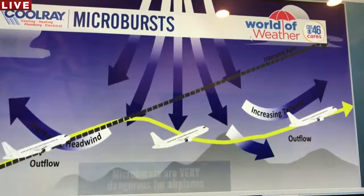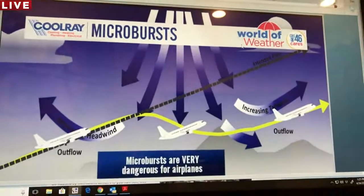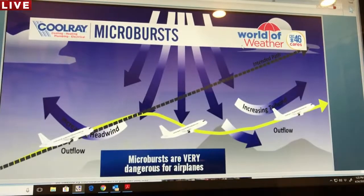Now, we talked about airplanes, and this is why it's so dangerous for airplanes. It's especially dangerous at takeoff and landing. That's when microbursts are going to affect airplanes, because most of the time airplanes are flying above the storm clouds. They're not flying in the middle of the storm clouds where we see a microburst. So takeoff and landing is when airplanes are affected by microbursts. And this graphic explains why.